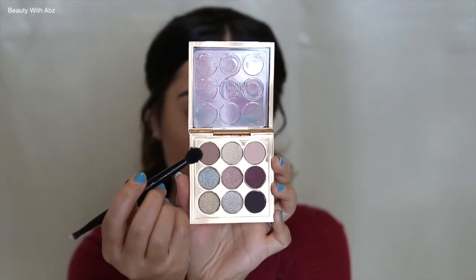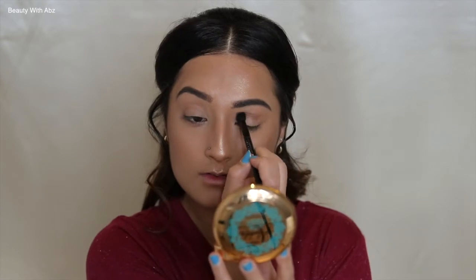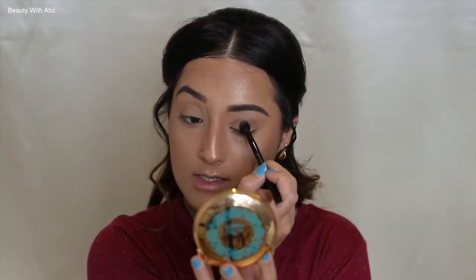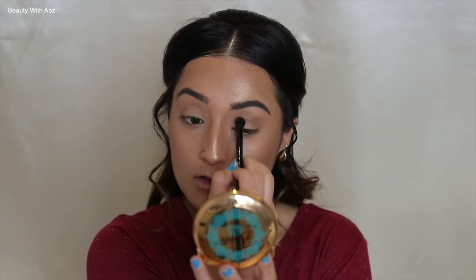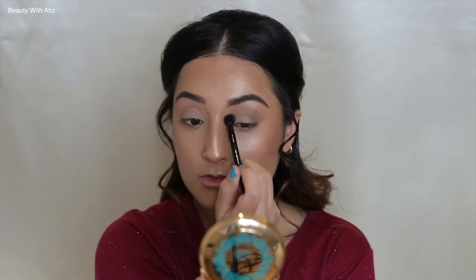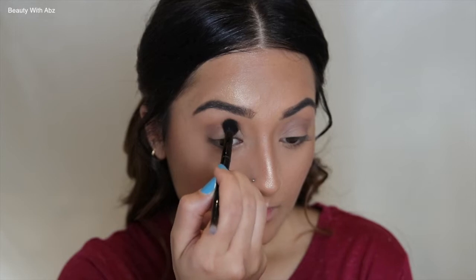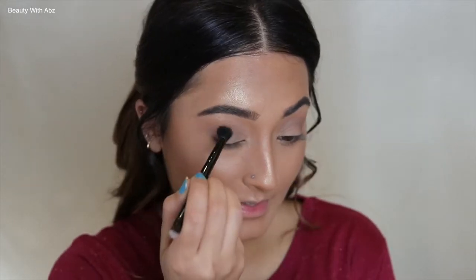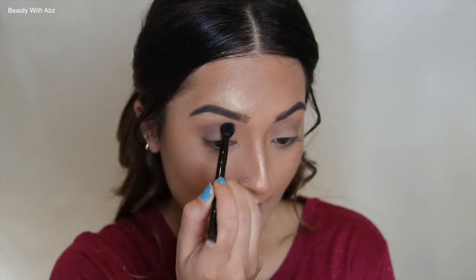I'm guessing this color is called Agrabah. So I'm just going to pop that on my crease. Ooh, it's actually quite pigmented. And I'm going to go in with more of a cat eye look today. I feel like Jasmine's eye is quite elongated and it has the wing as well, which we will definitely be doing today. Comment down below who was your favorite princess growing up, guys.